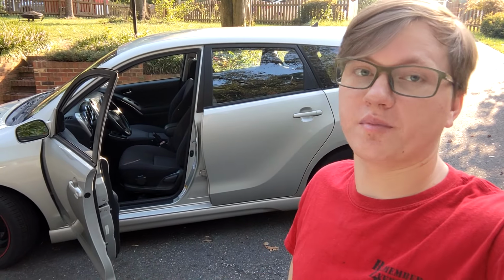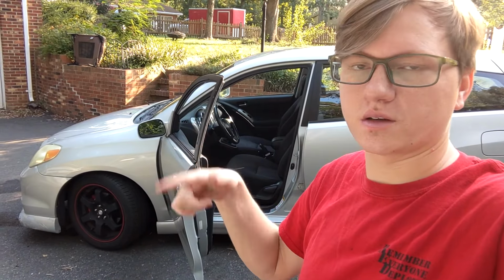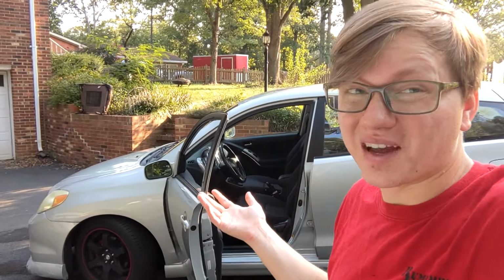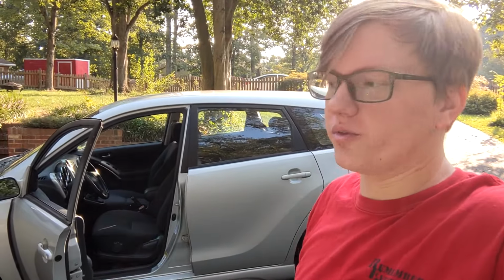So why did I buy a Matrix at all? Well, basically, a Matrix is really just a Toyota Corolla. This one is sort of hot because it's got the 2ZZ engine in it. That's the XRS moniker. That's what that's for. So it's just kind of getting a hot hatch, which I thought would be kind of fun. Never had one before.